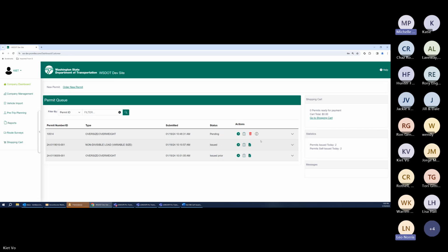Also, Jack, I have one other question. When our trip starts on a county road or a city street or whatever, we start our permit there. We started it when we hit the interstate. They want us to go one interstate across the city street or county road to another state highway. So your permit's going to actually start on the state network.